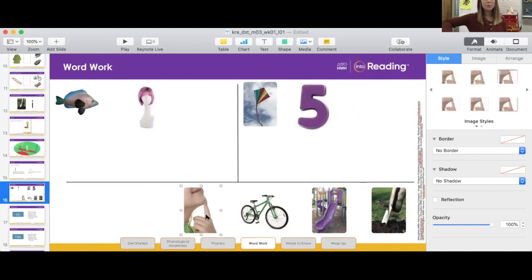Now, help me roller coaster chin. Ready? Chin. The middle sound is I. Is that the short sound or the long sound? If you said short sound, you're right. Kiss your brain. I'm going to put chin on this side.